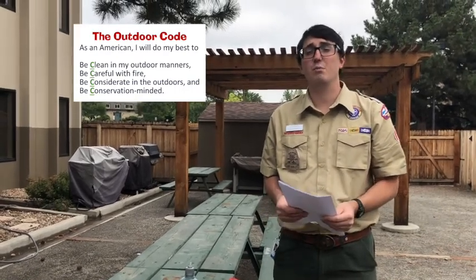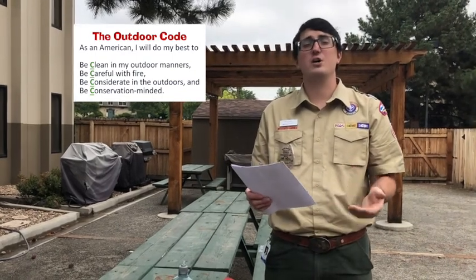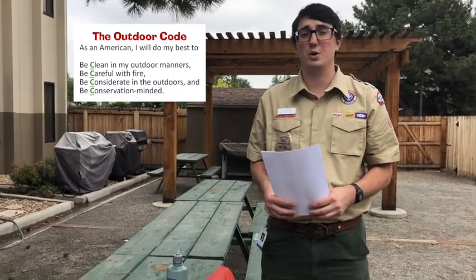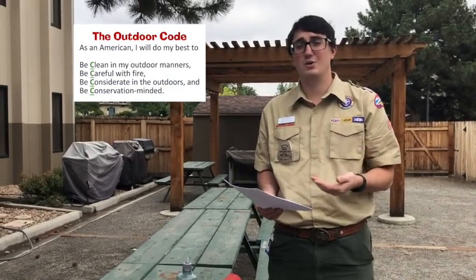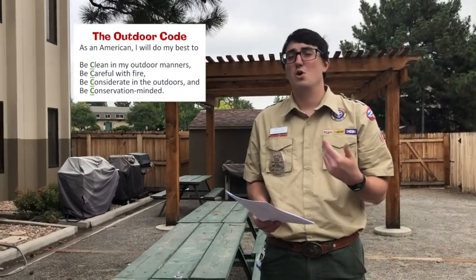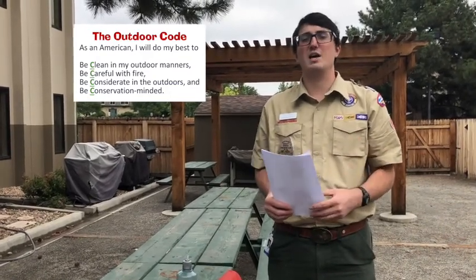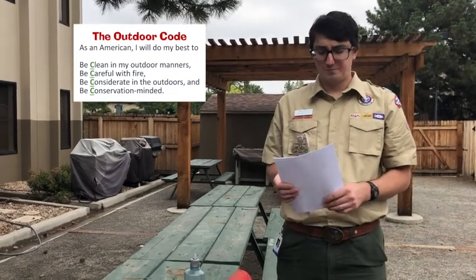This year we've had multiple tens if not hundreds of thousands of acres of fire. Currently today, September 10th, 2020, the Cameron Peak fire is still burning with minimal containment, and it has consumed over 100,000 acres of land at this point. So we want to make sure that we're not causing any wildfires like that, especially this time of year when it's a lot drier and fire conditions are a lot more severe.